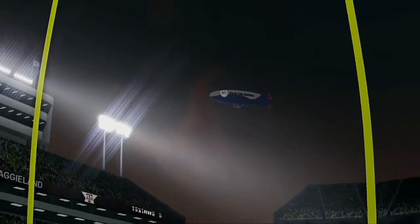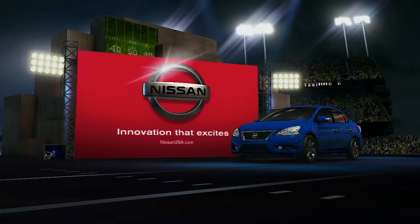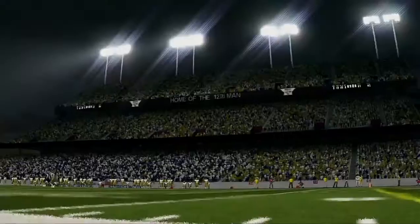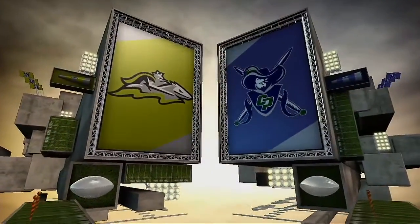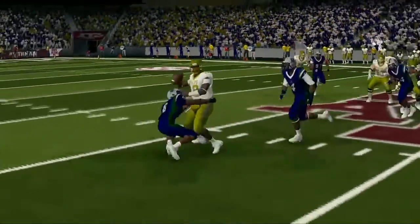Hi, everybody. Glad to have you with us on the EA Sports NCAA Football 14 Halftime Show presented by Nissan. Innovation that excites. Davis, David Pollack here in the studio as always to lend a little perspective to what just went down in the first 30 minutes.